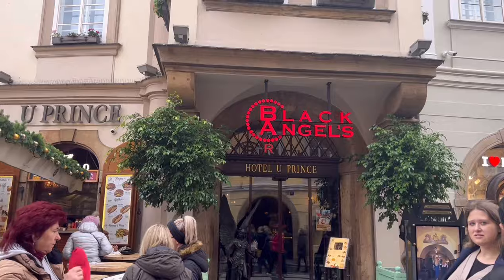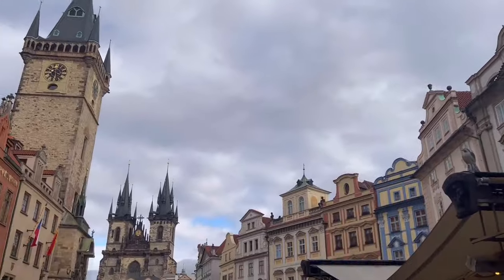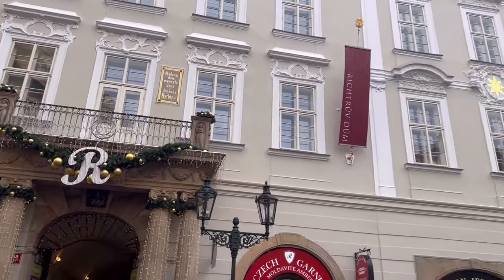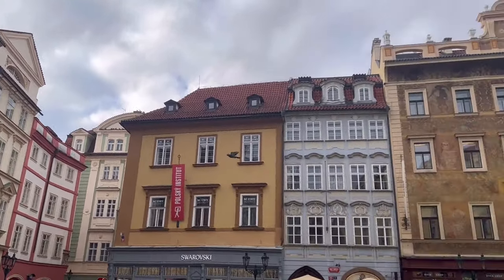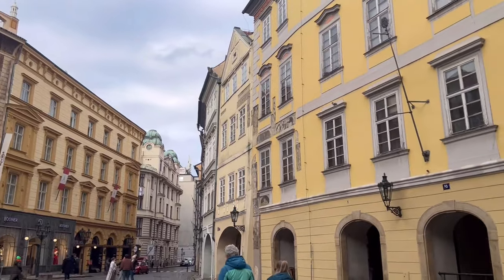I've heard good things about the Black Angels bar, which has a rooftop bar. You can see some nice views of the church and the astronomical clock tower. So we're going to continue our walk around the Old Town Square and exploring Prague. I still can't get over the amazing buildings. Just look up in life.